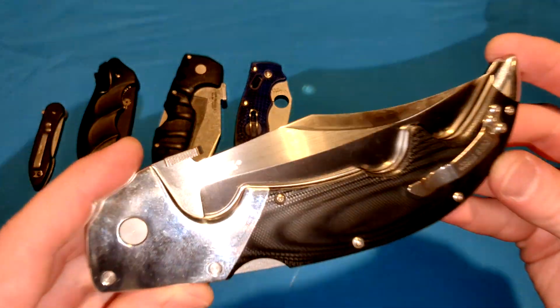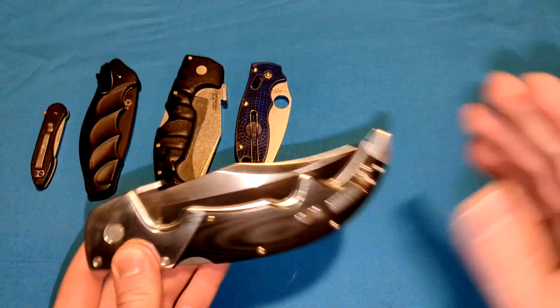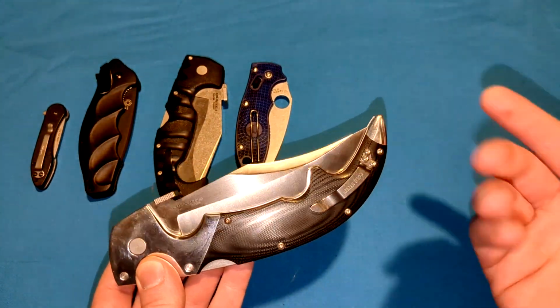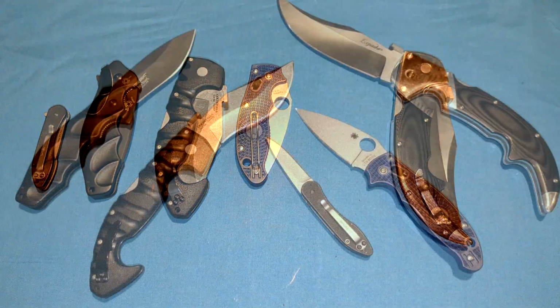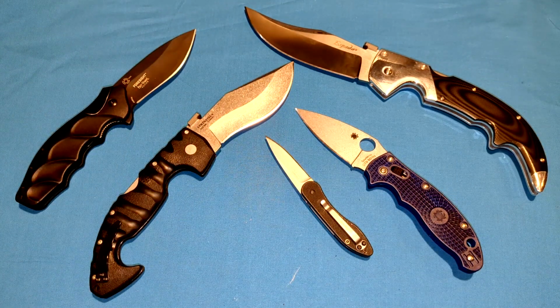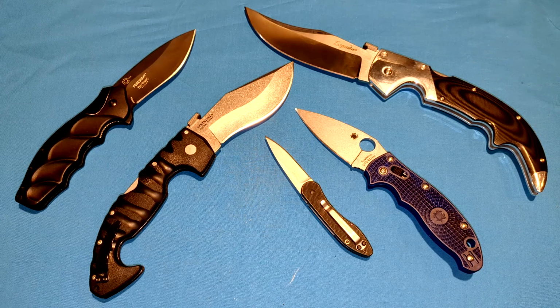That is the one issue, aside from the fact that it scratches easily because it's so polished. It's kind of a catch-22 there. If you want these looks, it's just kind of the nature of the beast. It's one of the problems you're gonna have to put up with. So these are still some of my favorite knives of all time, but they're not the official top 5. Let's get on to the official top 5 right now.